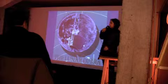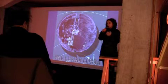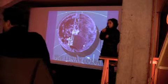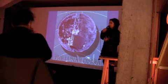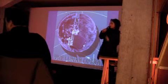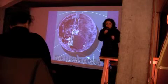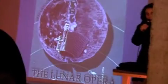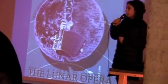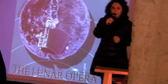She started with one project called Echoes from the Moon, where she played her accordion. And during the live music performance, she sent via phone line some of these sounds, and she received back the echoes of these sounds after about 3 seconds, so that the Moonbounce sounds and the live sounds of her accordion would mix together. At the end of the performance, also the public used to queue up for talking via the phone and sending their voice to the moon and receiving their echoes.